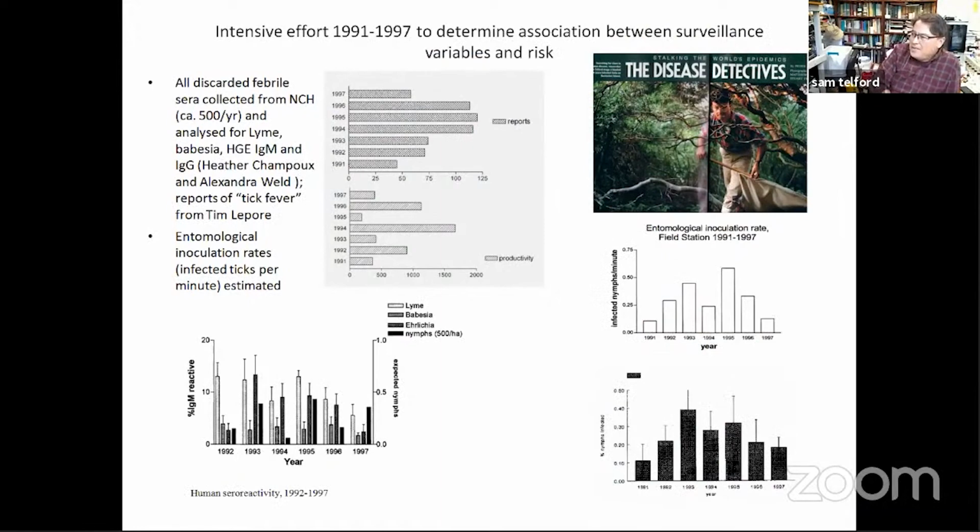Well, how is this data useful for human risk? That is, can we make a predictive model? Can we say, well, we see lots and lots of larvae on mice the previous year. That means we should have lots and lots of nymphs the next year, and therefore lots of cases of Lyme disease.